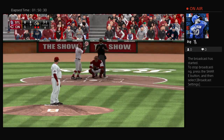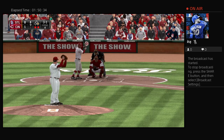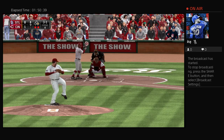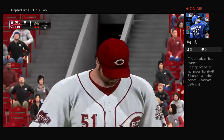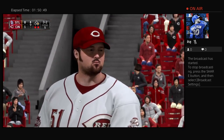A runner on first with 2 away. Now the 3-1 home. 3-1 is a fastball, and he can't connect. 3-2. And now 3-2, 2 out. He'll be helped by the fact that that runner will get a head start out there.